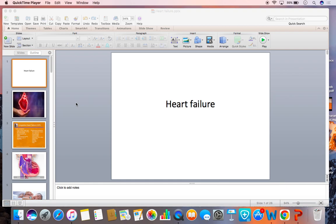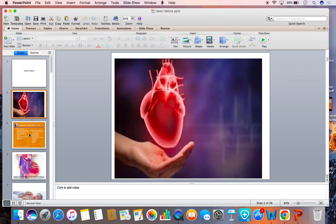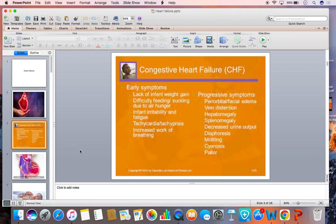Today I am going to touch briefly on heart failure, especially in infants and children. Coming to a brief note about the features of congestive heart failure. Early symptoms include lack of infant weight gain, difficulty feeding or sucking due to hunger, infant irritability and fatigue, tachycardia and tachypnea, increased work of breathing.